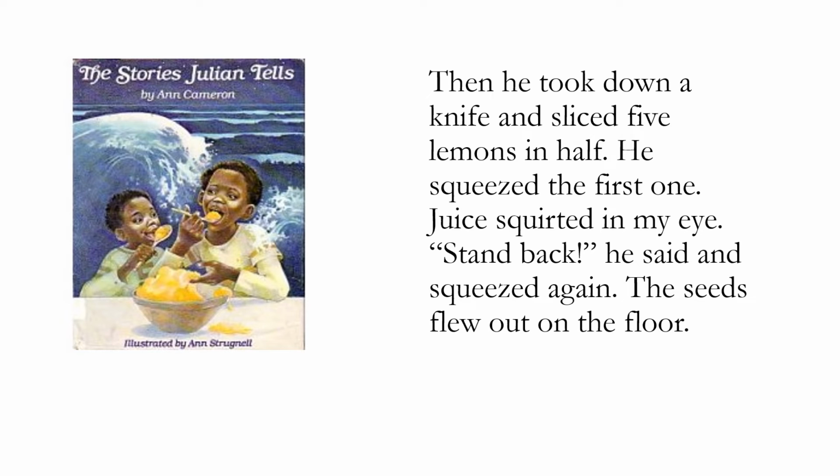Then he took down a knife and sliced 5 lemons in half. He squeezed the first one. Juice squirted in my eye. Stand back, he said, and squeezed again. The seeds flew out on the floor.